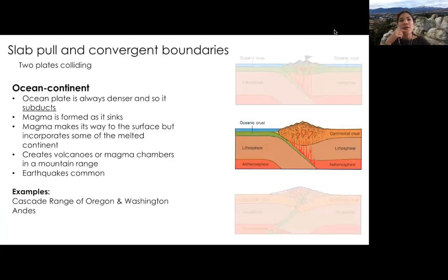Okay, and so the other common form is ocean continent. So to take the Alaska example, this would be where the Pacific plate subducts under the North American plate, but instead of there being ocean, there is now Alaska sitting there. So you have continental crust interacting with oceanic crust. And oceanic crust is always going to be denser than continental crust, right? The extra iron and magnesium in oceans is going to increase the density to about 3 grams per cubic centimeter versus 2.6 grams per cubic centimeter for continental crust. So no matter what the ages are, the oceanic crust is always going to subduct under the continental crust.